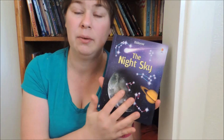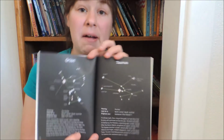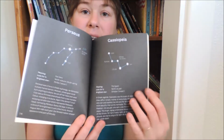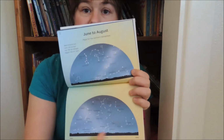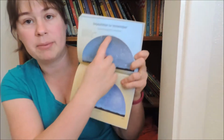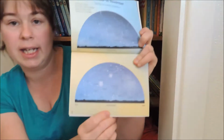This one is one that we recently won, and it's not one that I would have normally picked up to purchase, but I love it, and it is such a small little book. It says $1.99 on the back. I don't know if this is one that consultants get to give away as prizes, or if it's something you can purchase. But as you can see, there's definitely a lot of information about the stars. But what I love most about it is their cycles, that you can take this into the sky and find all these stars. This one is very helpful for me. Okay, September to November. And then up here you've got maps for the southern hemisphere, looking north, and then looking south. So this one I very much recommend. Highly recommend, whatever the word is.